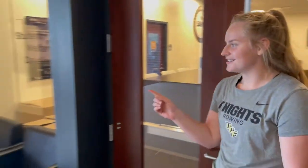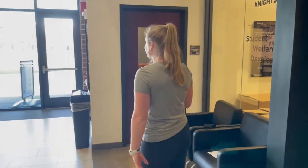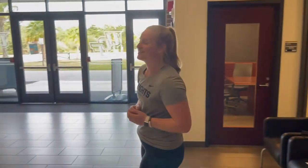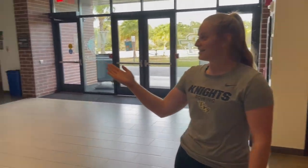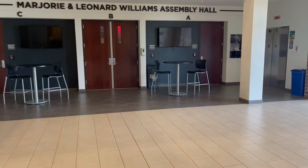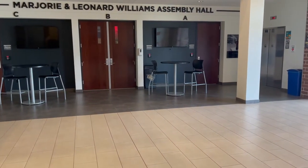To the right here is the conference area. This is where SAC meets, and I'm one of the SAC reps for rowing. We're a voice to all the rowers and to people like administration and the UCF community. SAC is the Student Athlete Advisory Committee. To the right is the area where we usually have all the events for SAC, the Assembly Hall. And now we're gonna take you upstairs to see Nicole.